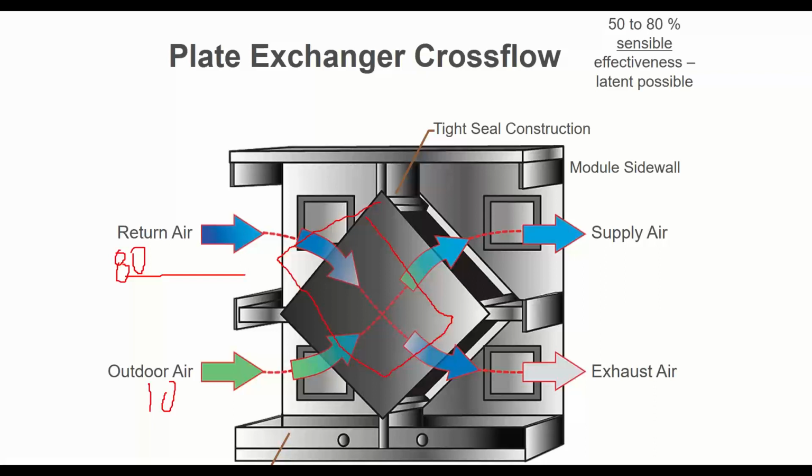The air molecules don't touch each other. One is going on one side of the metal on different channels, and the other one's going on the other side of the metal in different channels. And the 80 degrees is warming up the metal plate, and the metal plate is warming up the 10-degree air, and the 10-degree air ends up being something else, let's say 50 for argument's sake, and that 80-degree air ends up being something else, let's say 62 or something like that. His heat was given up to the other airstream. If it's a metal plate, it's going to be sensible only. And that's what this is showing up here.